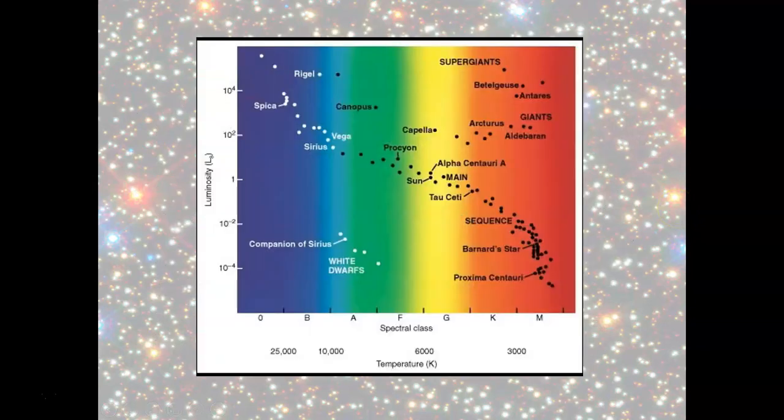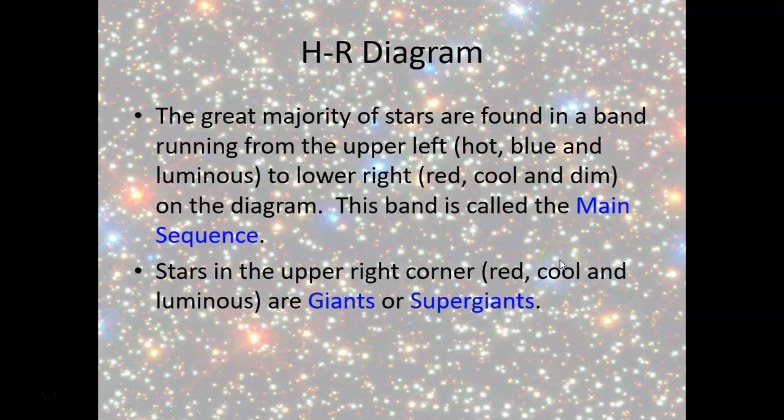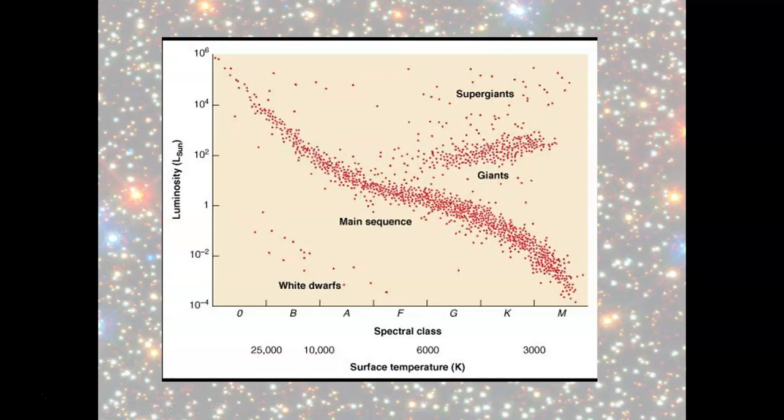So again, here's another HR diagram showing a few representative stars. And another one. This is the type of plot that somebody might make of a large cluster of stars, and that's something that we're going to get to later. But making a plot like this for a large cluster of stars allows you to figure out the age of the cluster quite precisely, because, as we've discussed before, all stars in a cluster form at about the same time. Yeah, the more massive ones form first, but they end up going supernova anyway.